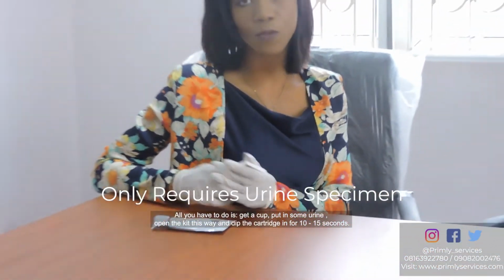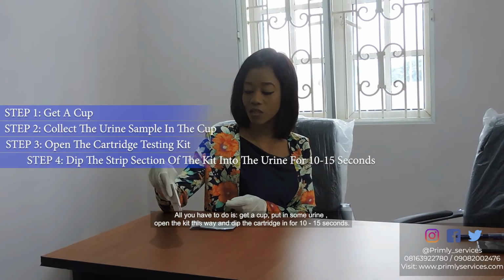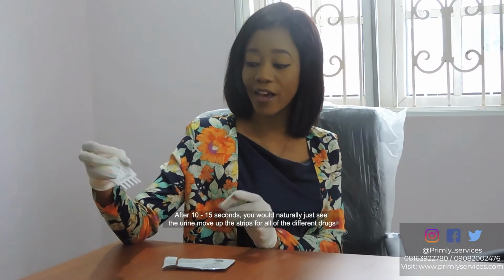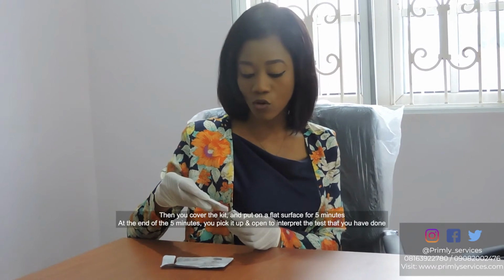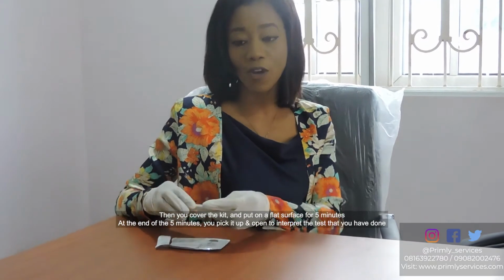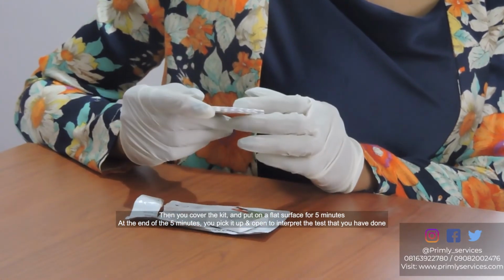So all you have to do is to get a cup, put in some urine, open this kit this way, and then dip the cartridge in for 10 to 15 seconds. After 10 to 15 seconds, you would naturally just see the urine move up the strips for all of the different drugs. Then you cover the kit and put it on a flat surface for 5 minutes. At the end of the 5 minutes, you pick it up and open it, and you are able to interpret the test that you have done.